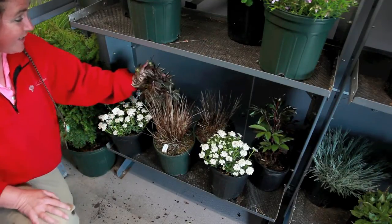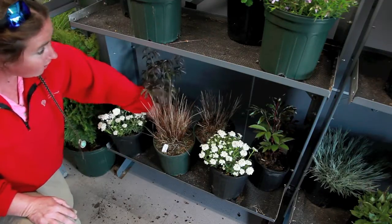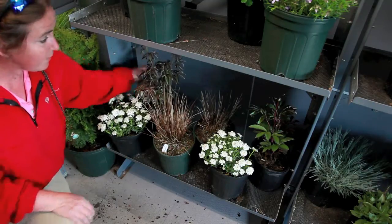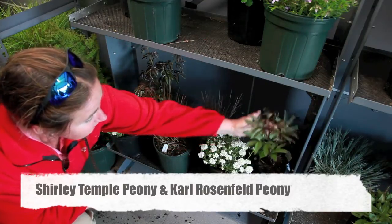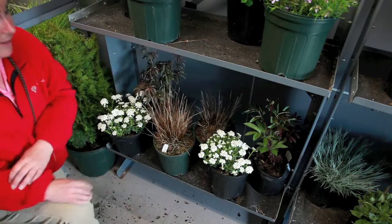Peonies. Our peonies are up and budding. Some of them are budding. Not all of them are showing buds, but most of them are. We have Shirley Temple here, and over here is Carl Rosenfeld, and he too is budding. Absolutely beautiful, lots of good growth, nice healthy plants.